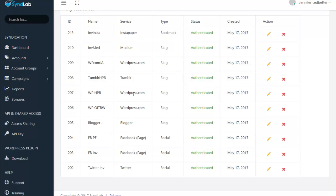They don't all have to be different sites. So if you just want to auto post to just Blogger blogs with different groups, go for it. Same with the WordPress.com or Tumblrs, all that. This took me no time, very, very simple.